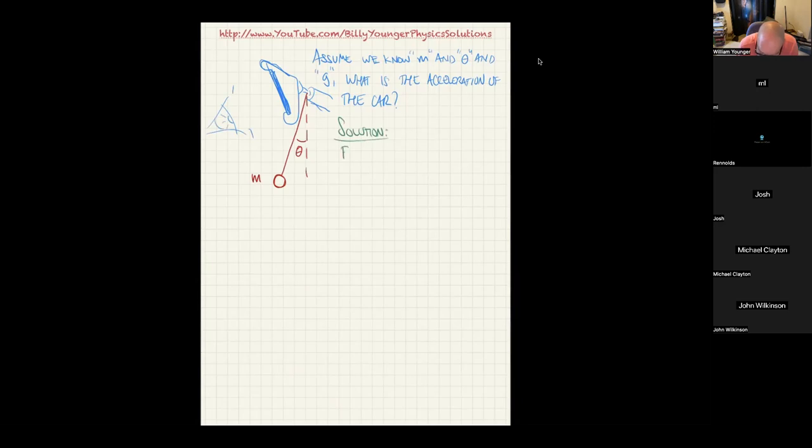So the free body diagram. What I'm going to do is have a little mass M right here, and I'm going to have a coordinate system that has Y going upward and X going to the right. And of course, negative X going to the left and negative Y going in the downward direction.